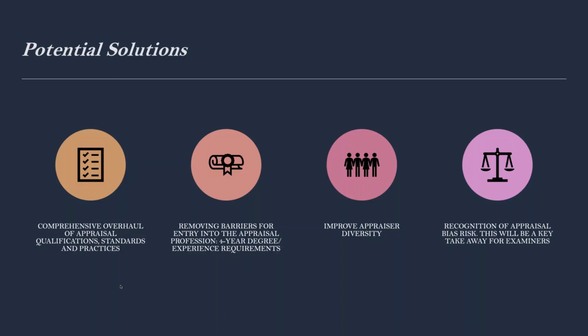Our industry is. We have to remove barriers to entry. I've always been one that's for the 4-year degree, but I think that will probably be changed. And I definitely think the experience requirements will be changed. There is no doubt we have to improve appraiser diversity. Our profession has to look more like the United States of America than it does right now.